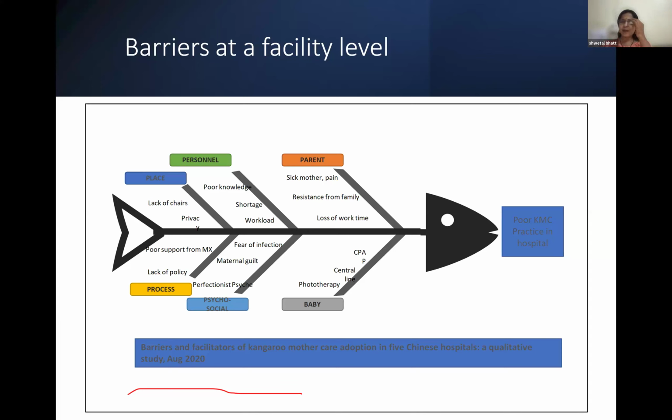And just now I came up with one of the barriers which I was feeling. Madam, umbilical line है ना इसलिए kangaroo mother care नहीं दिया. Why? Umbilical line है तो क्या है? Do proper dressing and we can give kangaroo mother care. And that was really a research idea for me. So I'm going to come up with a research: does umbilical cord interfere with kangaroo mother care? You also can take up that research.